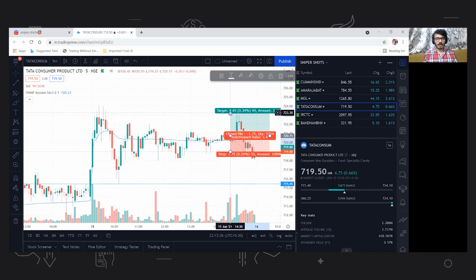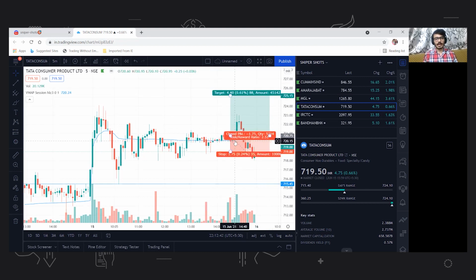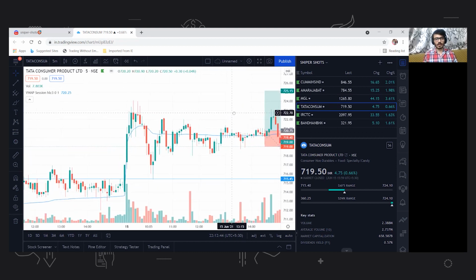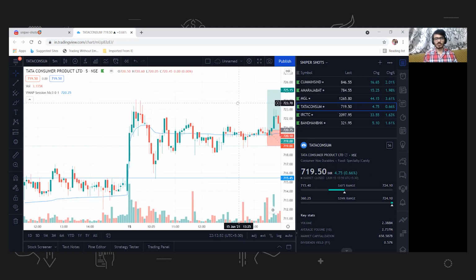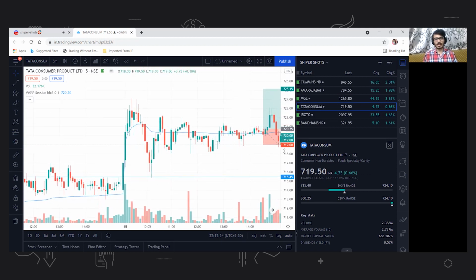The targets were across the day high, so above the day high. These are the targets, 725, 726 levels is what you were looking at, and then immediately it spiked up. Here is where it spiked up nicely and with volumes. But then again, it failed. The supply was very evident here, and then this just took it down. And this was the place where we were stopped out. So small risk and got stopped out.